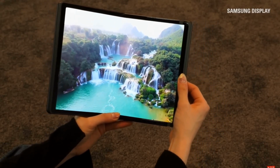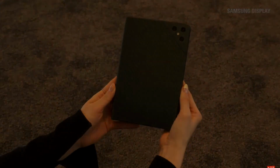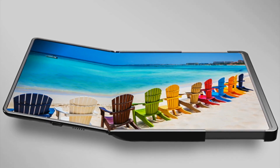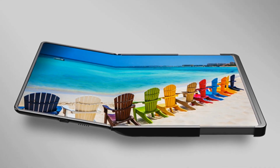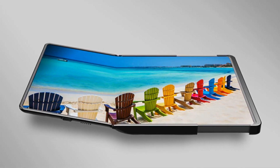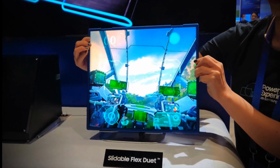Flex Slidable Solo, which can expand the screen in one direction, and Flex Slidable Duet, which can expand the display in both directions, are two concepts for slidable displays. The display is small and portable at 13 to 14 inches, but it can be expanded to 17.3 inches for multitasking, gaming, or watching movies.